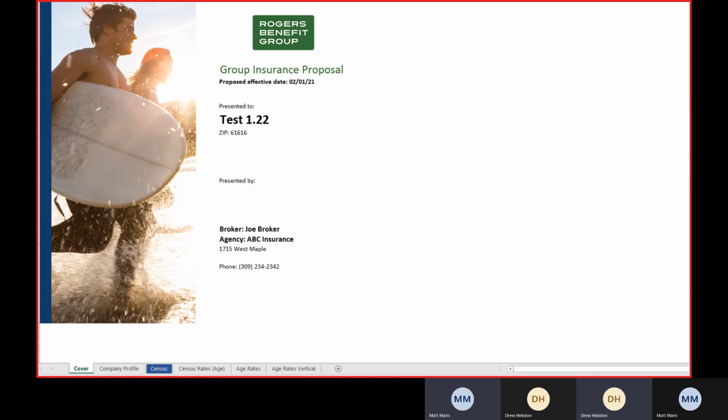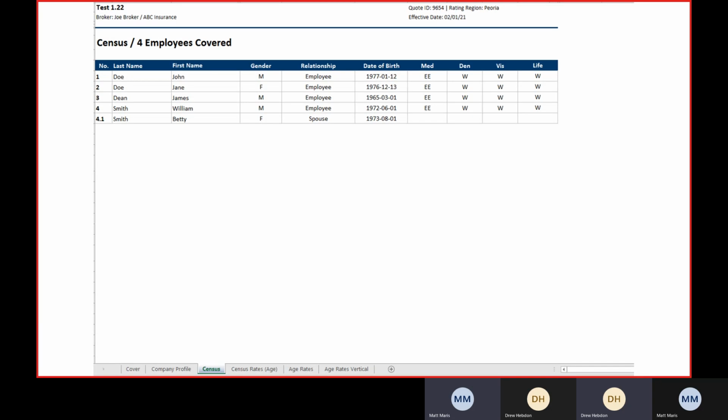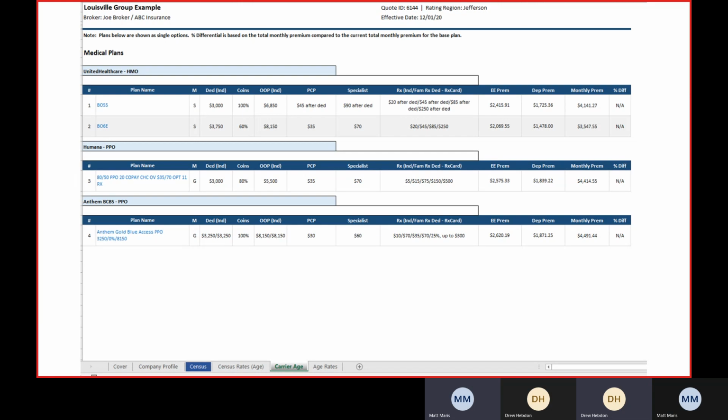So it talks a little bit about the group, the agency. Flipping over to the next one, you get a little bit more about the group and their SIC code and the effective date that we've quoted. The census that we've input, so we can make sure that they know they're all accounted for there. And then I told you there's a couple different ways that we can view the plans. These row by row plans can show a bunch of different carriers and a bunch of different plans, really just bare bones with the information: deductible, coinsurance, out of pocket, things like that, total monthly premiums. This is really just to get a snapshot at a glance.